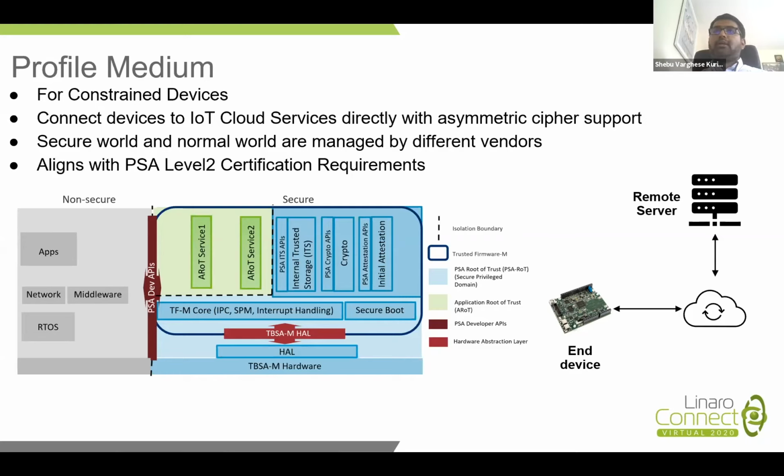When it comes to the attestation service, it again allows you to prove your identity to a relying party, but here it uses asymmetric cryptography, or a public-private key pair, to sign the attestation token.